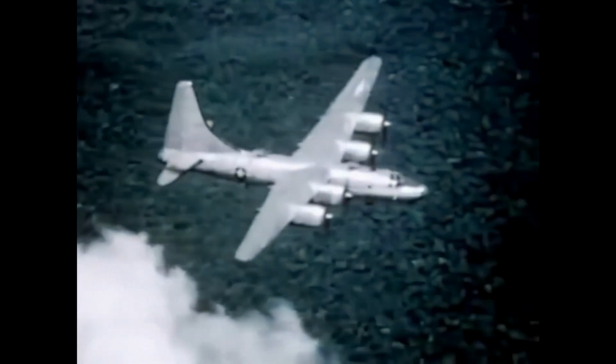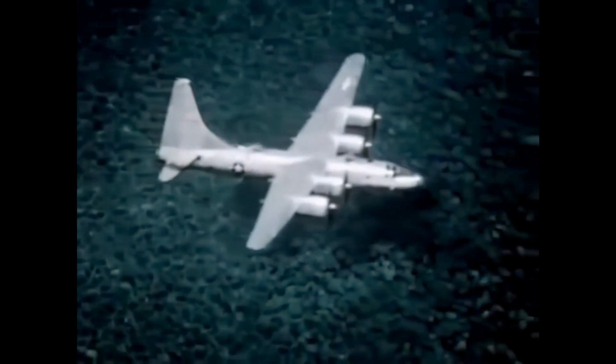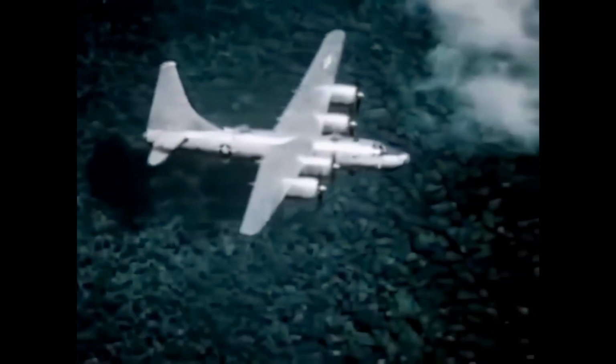The plane that was planned as a backup in case the B-29 project failed became the problem child itself, and took so long to get in service it almost missed the war entirely.